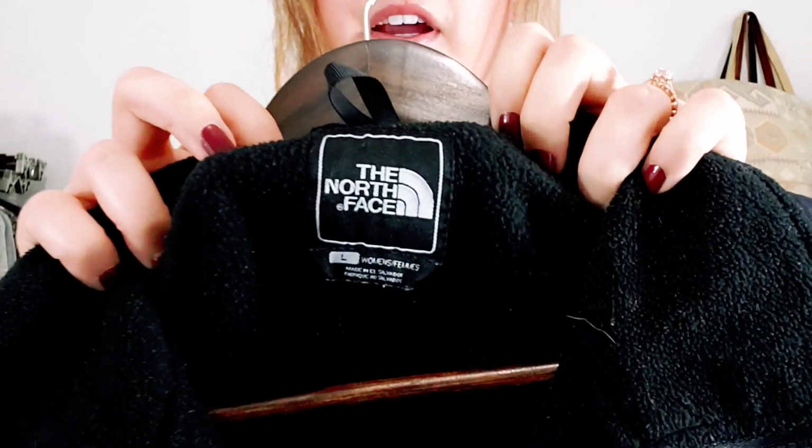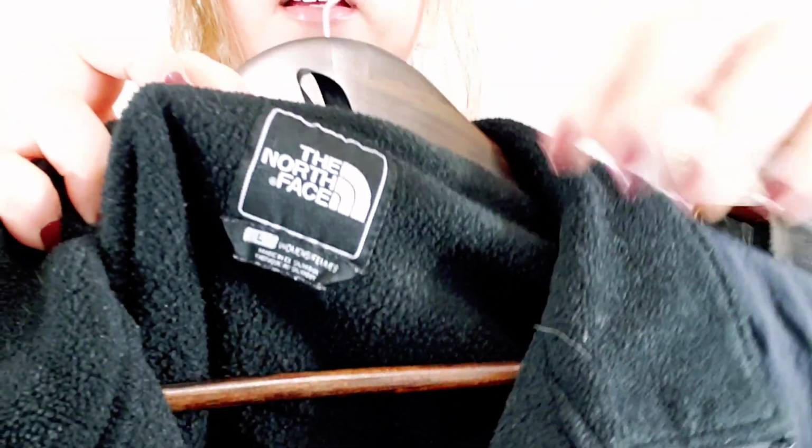This next one is not going to be up for sale. I picked this one up for me. I have a couple North Face jackets, but I've never found a black North Face jacket for me. I usually wear a size medium, but I wanted to get a size large because even though these are fleece, I like to wear them when it gets really, really cold, and so I want to layer underneath. So I was happy to finally find one in decent enough condition.